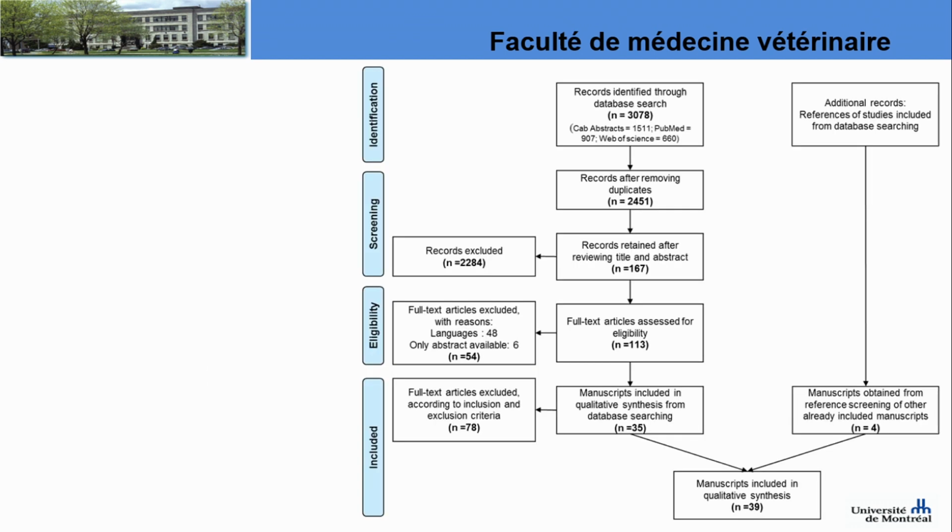So, for the results. Here you have a figure that represents the flow diagram of the review process. Following the initial database search, 3,078 records were identified. After removing the duplicates and the first screening of title and abstract, 167 records were retained, and after full assessment for eligibility, 35 manuscripts were included. Following screening of the references of these first 35 manuscripts, an additional 4 manuscripts were identified. So finally, we had 39 studies included in the review.